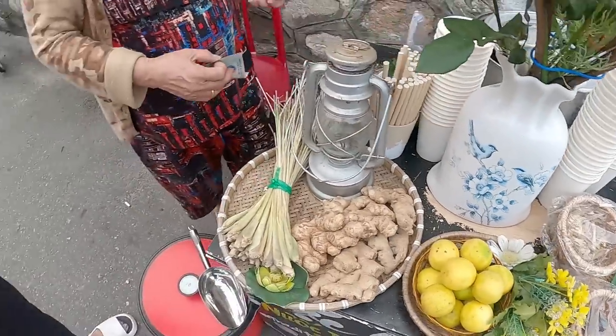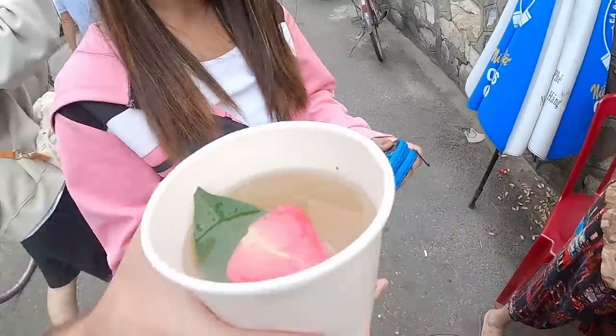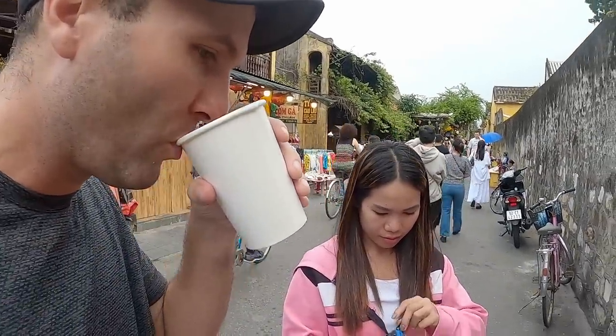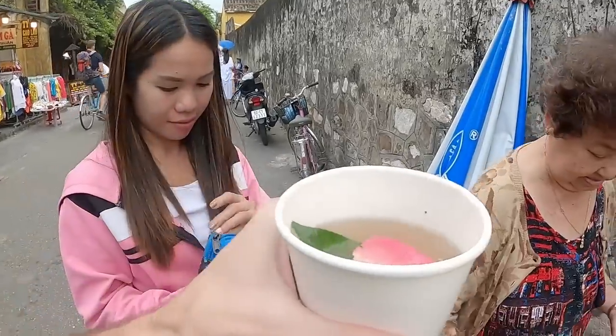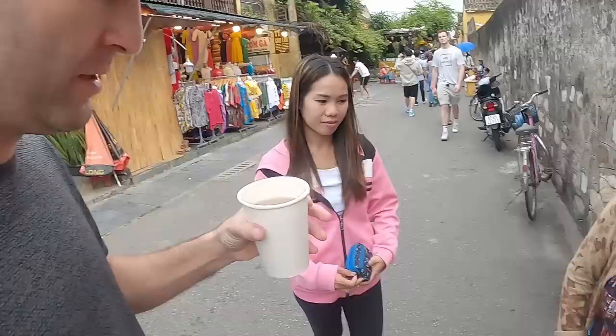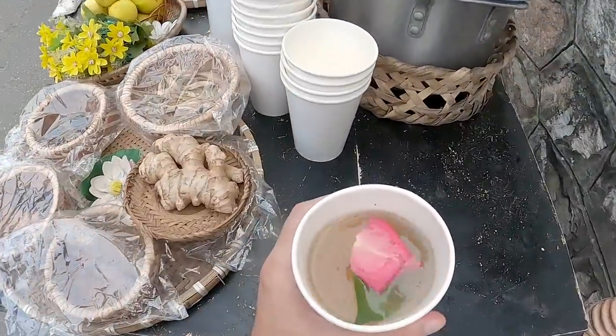She puts in flower petal. Smells really good. Wow, that's really good. Very good. I had ginger tea before, but it's not as sweet. It's really hot. I have to put that down for a second.